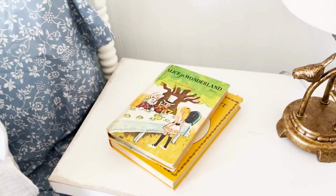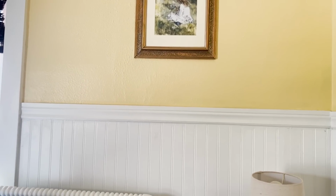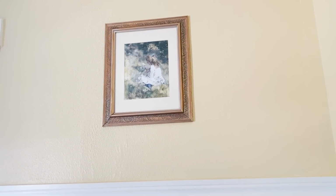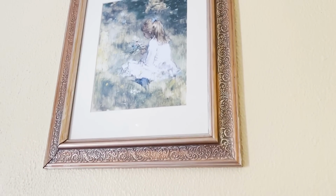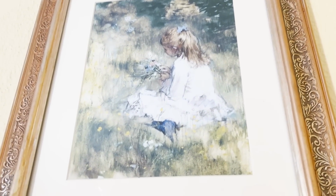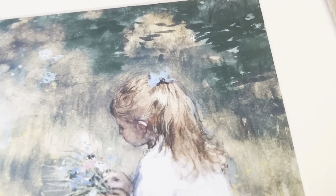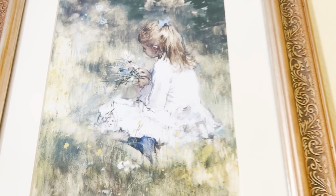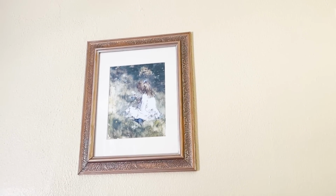Just really sweet. And then this is my all-time favorite find for this room. Once I knew we were doing blue and yellow, I was in an antique shop. The frame is from Hobby Lobby and I did a gold rub and buff on it, but the picture was in a different frame. I found it in an antique shop for $4 and it's this little girl in a field of wildflowers, and look at her bow. It is the perfect blue paired with the yellow wildflowers. It matches her room perfectly. It was such a good find. I just love that.